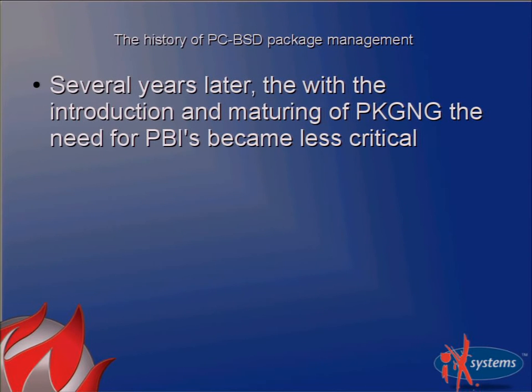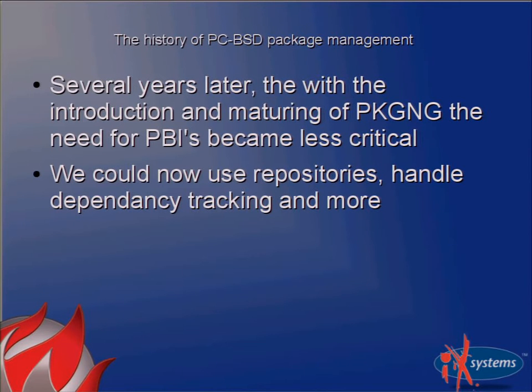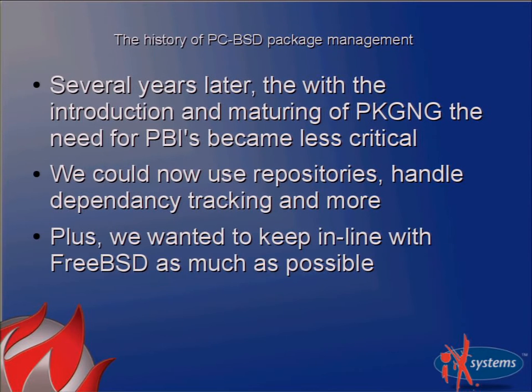Well, several years later, Package NG showed up, and we can all thank Baptiste for that, and it's been, in my mind, very successful. And the need for PBIs became less and less important for us, right? Package NG was maturing at a really rapid state, and I didn't feel like we had the need to continue doing our own thing. FreeBSD had taken a different path, and it was time for us to unify. So, we were able to switch over and start using things like repositories, handling proper dependency tracking, and more. Again, there's some weaknesses with that, which we're going to talk about in a little bit, and what we're trying to do to solve that.